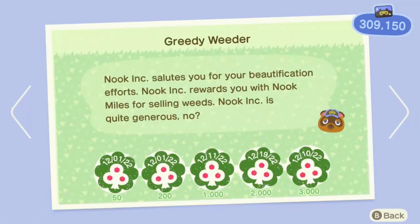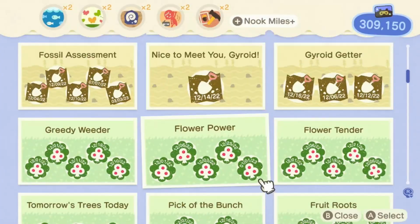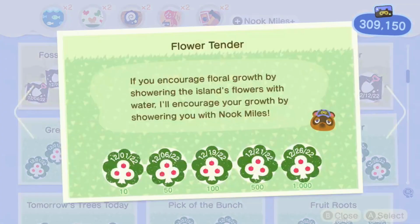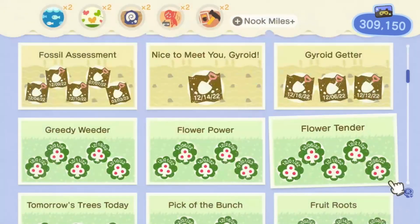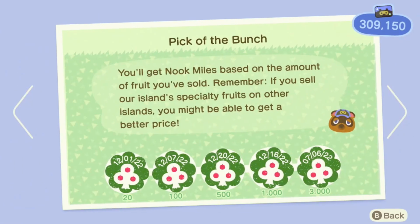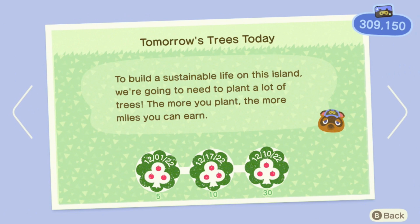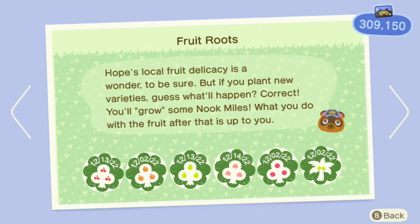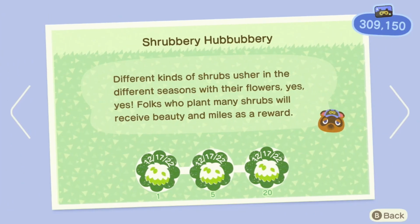I found, pulled, and sold 3,000 weeds. Planted 300 flowers. And watered 1,000 flowers. I planted 30 different trees on the island, mostly cedar trees because that's what fit the theme the most. Really, the only hardwood trees I wanted were the fruit ones. And speaking of fruit, I sold a lot of fruit. I got one of each kind of fruit. I planted 20 shrubs. Actually planted more, but all you have to do is 20 to get that one.